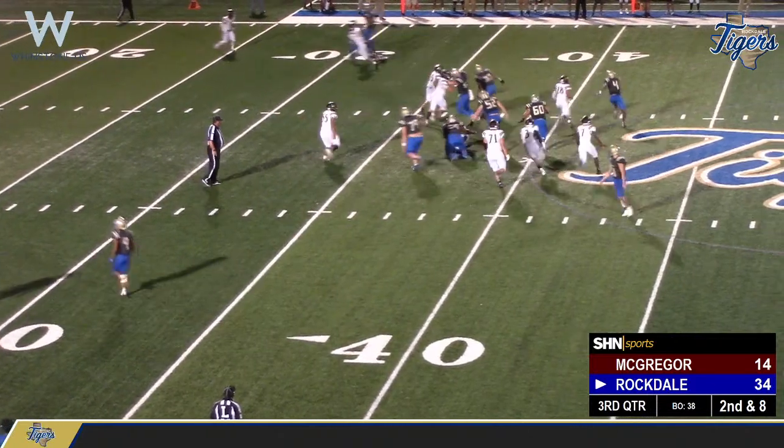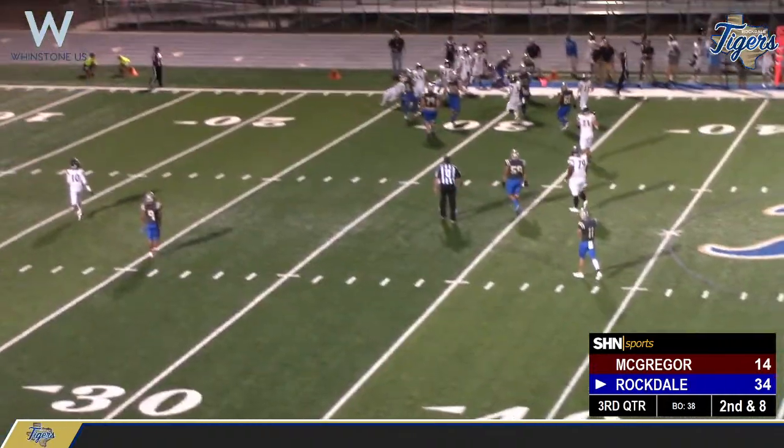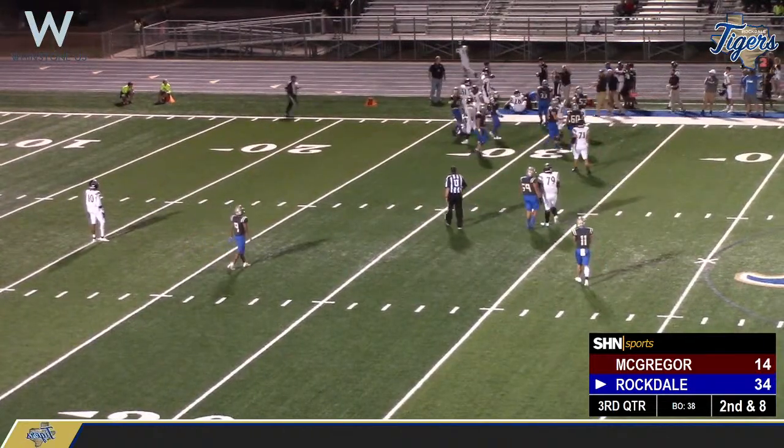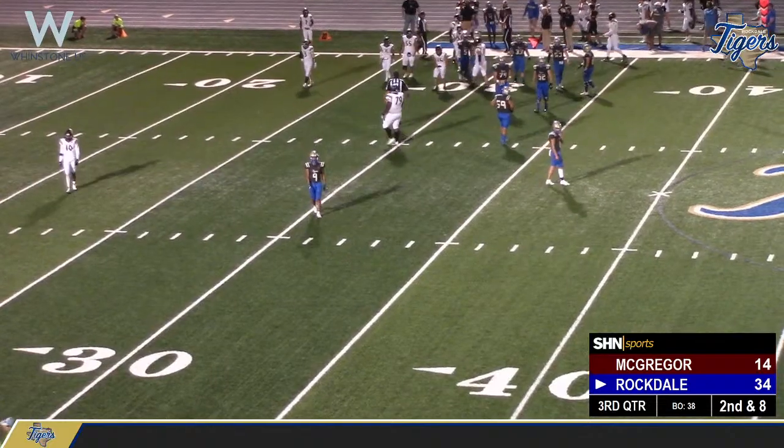Second down, snap is back. Barczyk with a give end around to Davion Scott. 35, breaks a tackle to the 30 and is pushed out of bounds. And right at the stick, should be enough for another five-star Colorado first down for the Tigers.